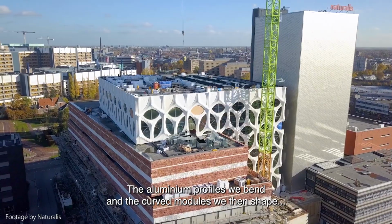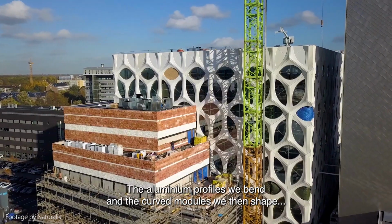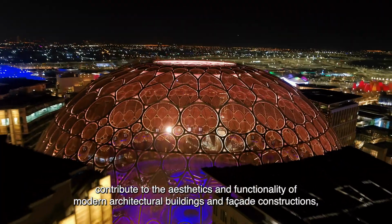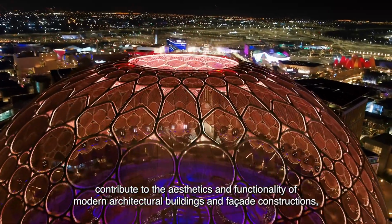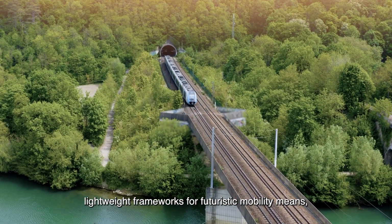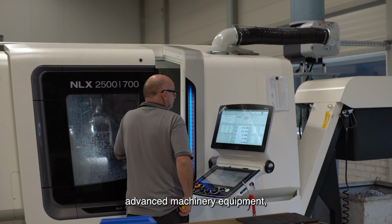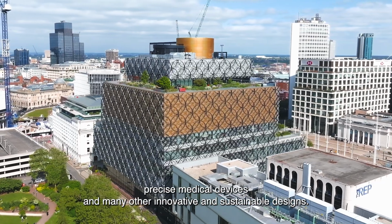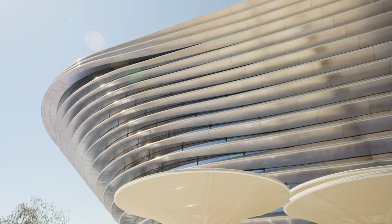The aluminium profiles we bend and the curved modules we then shape contribute to the aesthetics and functionality of modern architectural buildings and facade constructions. Lightweight frameworks for futuristic mobility means, advanced machinery equipment, precise medical devices, and many other innovative and sustainable designs.